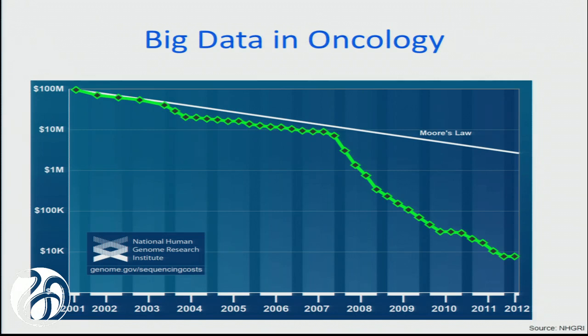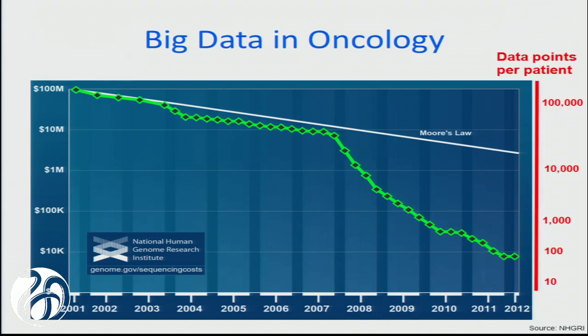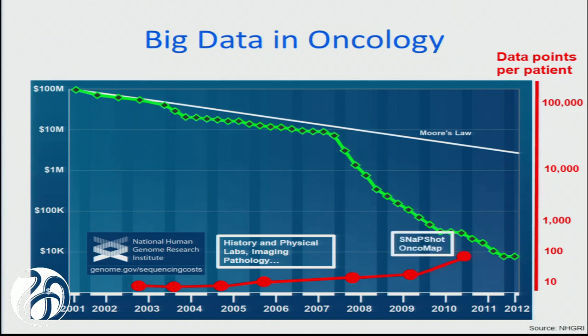But an aspect of the slide that maybe is not as familiar is when one considers the data points that are generated per patient as a result of implementing genome-type sequencing data, compared to the typical constellation of data points that we consider as clinicians. In the typical clinical workup over the past decade or so, it's in the low dozens of independent values that we really care deeply about following. But once you bring in even just the lowest level of genetics, just targeted mutation panels, you get up easily over 100.